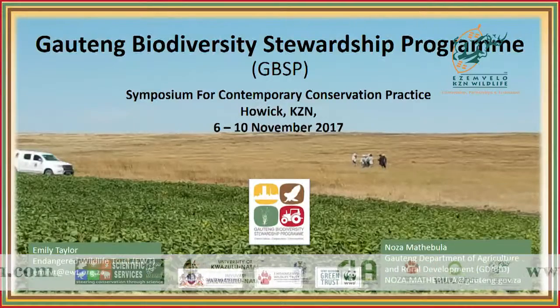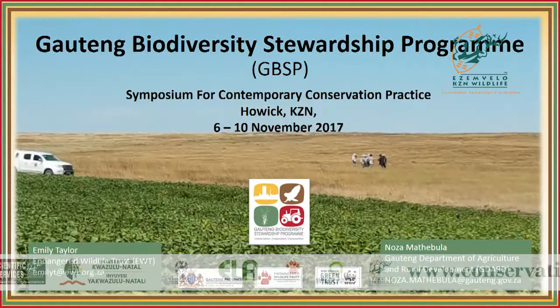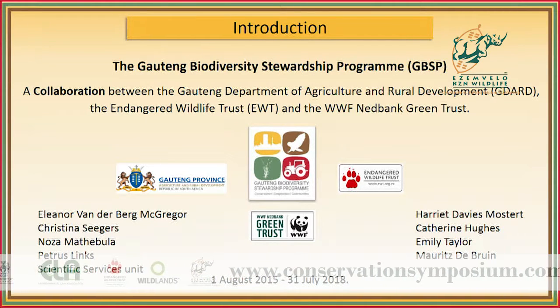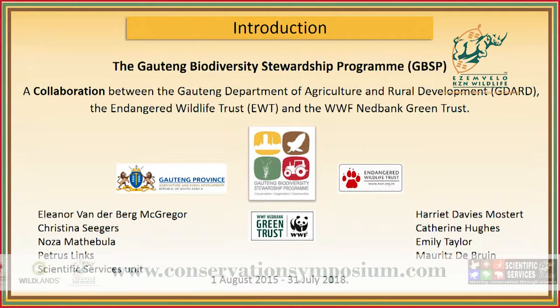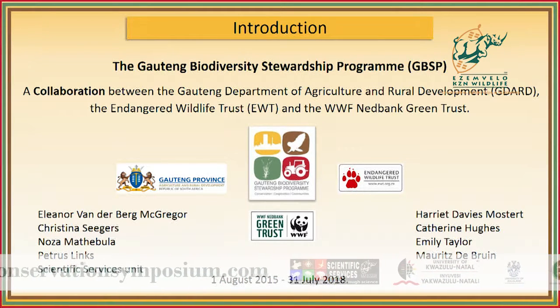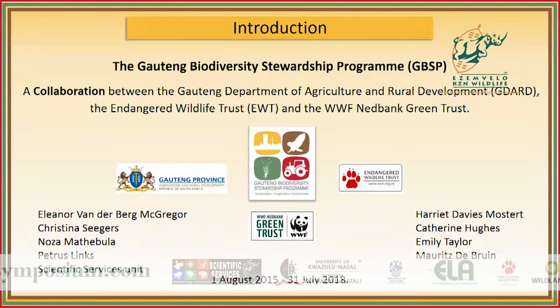So yes, as Greg says, we've got quite a strong partnership with GDOT at the moment. The Gauteng Biodiversity Stewardship Program is a collaboration between GDOT, the EWT, and WWF Green Trust, Nedbank Green Trust. So there are some of the team members, most of which are actually here. And hopefully next year GDOT will be up here doing the presentation, but for today they've kindly offered to take any questions you may have for me.